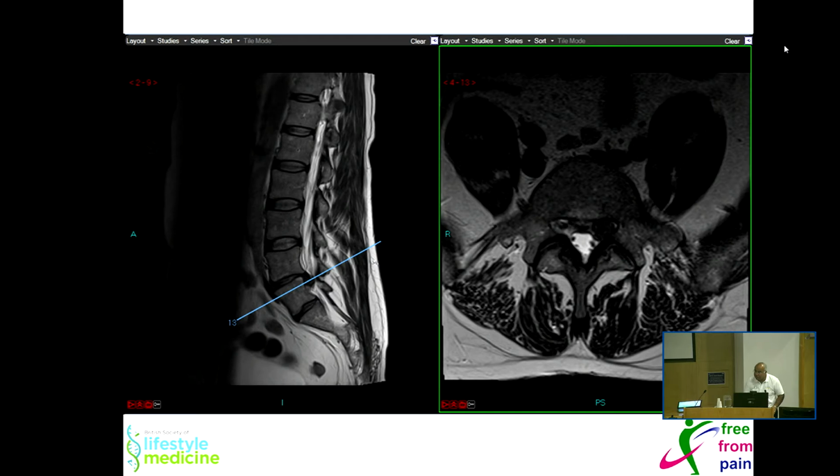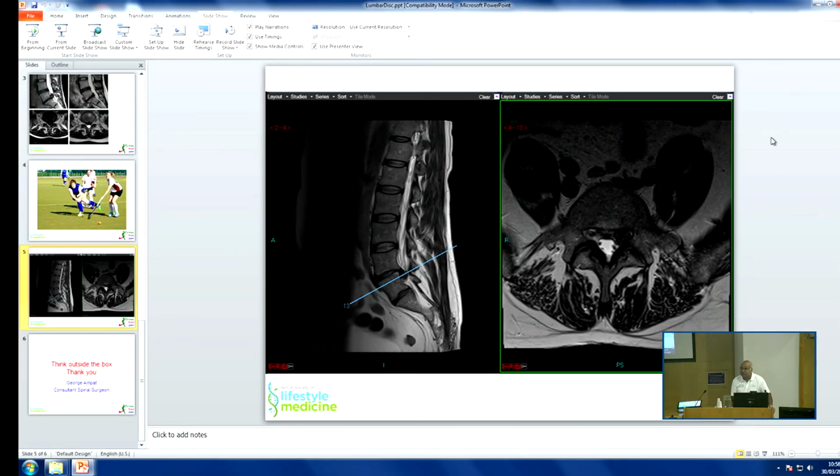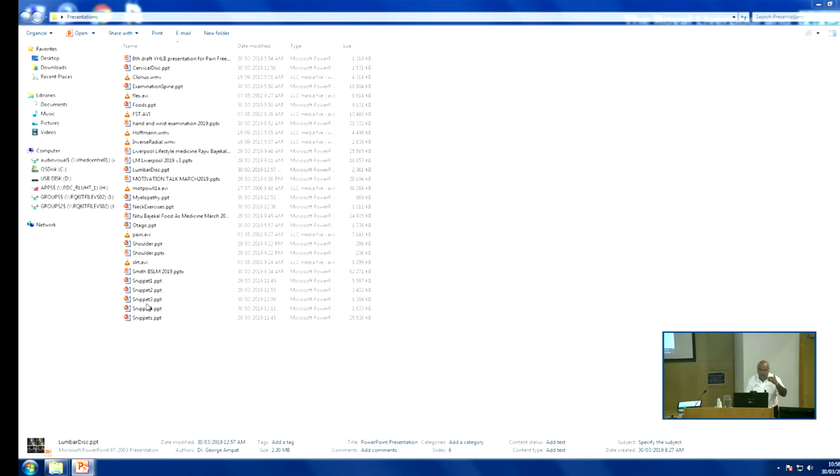I've got one more lovely patient, and she's even more amazing. Belinda, can I ask you to come here, please? I've got loads of x-rays like this. I'll show you Belinda's also. Thanks, Belinda. Thanks for coming. Tell them your story, Belinda.